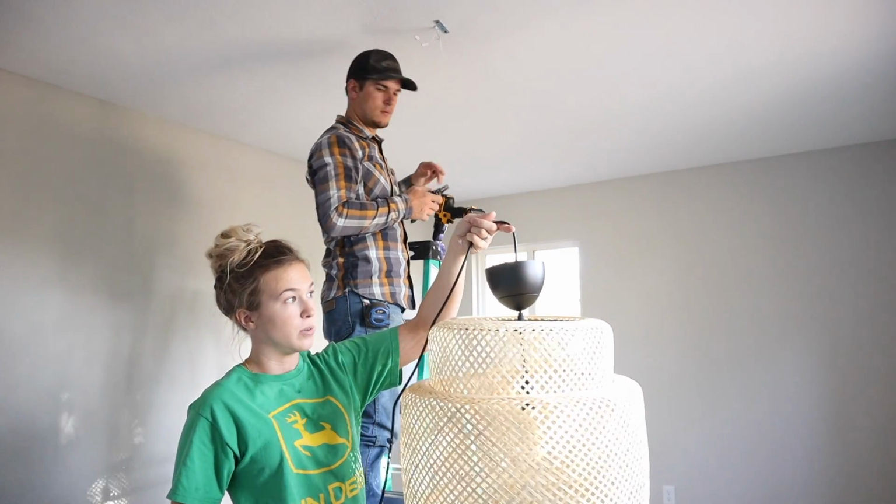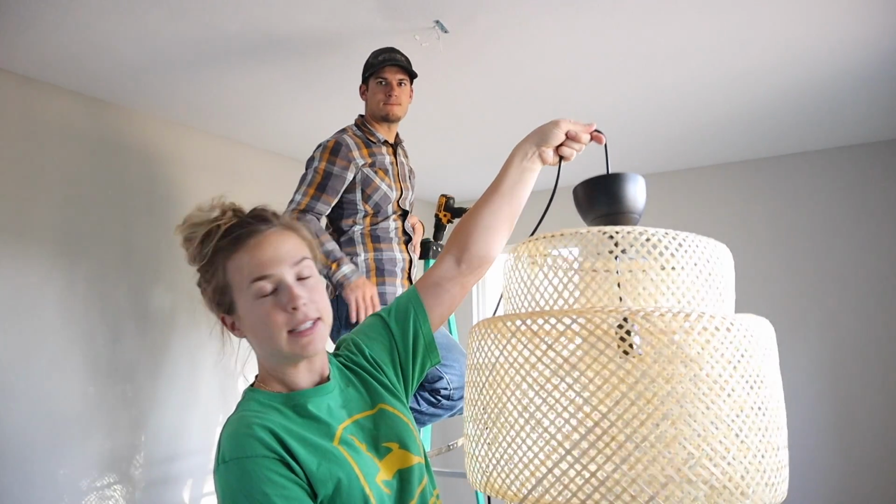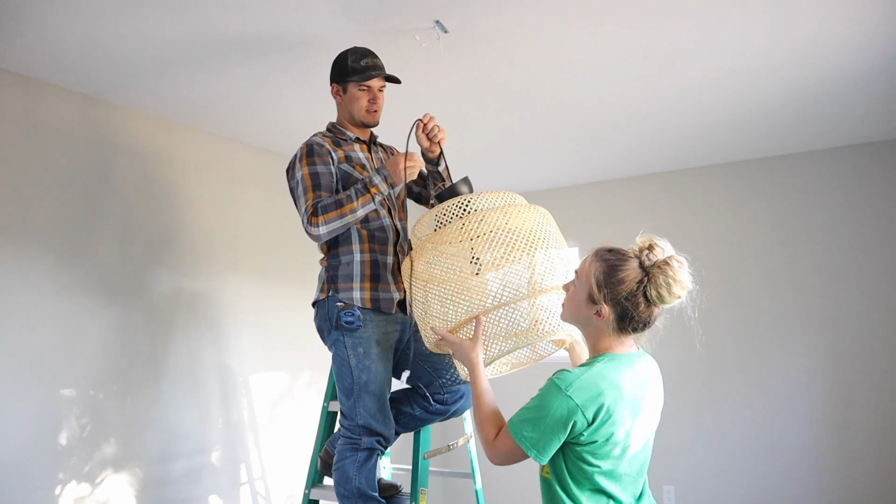Jalen's getting ready to hang up the boys' light fixture. I bought this light fixture from IKEA. So we'll see if it looks right. You better make sure this is the light you want because I'm cutting this cord.